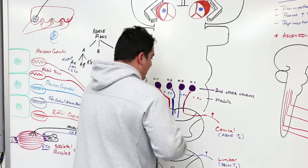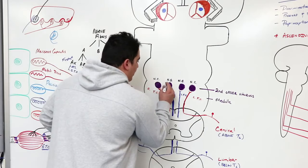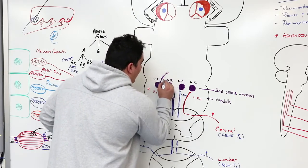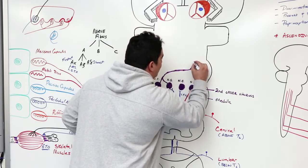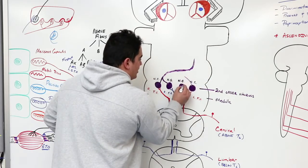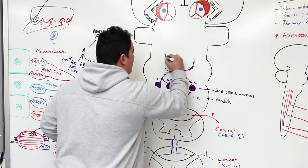Guess what? It changes now. As we get up here to the nucleus cuneatus and the nucleus gracilis, these guys form little connections. And what they do is they cross over to the opposite side. So they kind of form these little arcs, right? Look at this, same thing here, same thing here. They're going to cross over here to the opposite side.